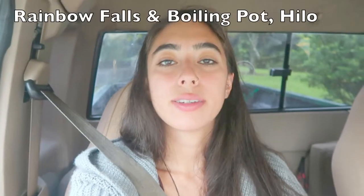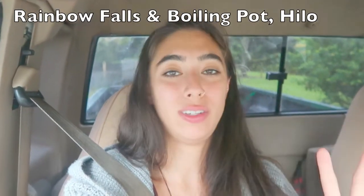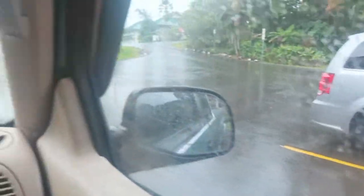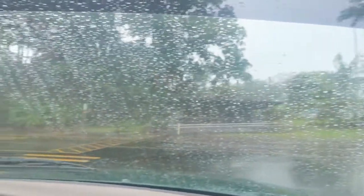We just got to a place called Rainbow Falls. However, today is really rainy. So we are gonna try to hike up there, I think, but we're gonna have an umbrella. I'm not sure if I'm gonna be able to take my camera out because it is really rainy outside, and I don't really know if I wanna risk getting my camera ruined.